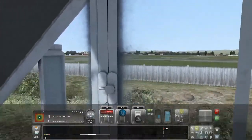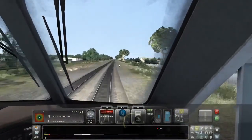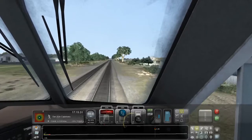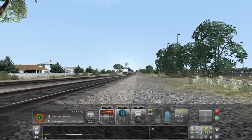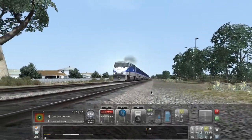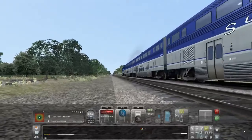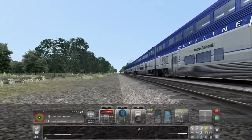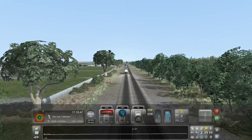You can see the countryside. That's kind of cool. I'm gonna go ahead and do a scenic cam. Woo! These also make good thumbnails. Oh, that's cool. I should probably put the mouse down here so I can get an unobstructed thumbnail.